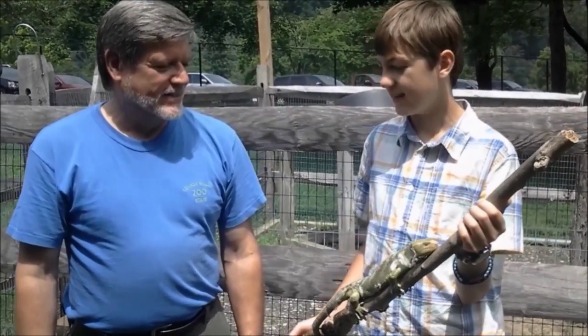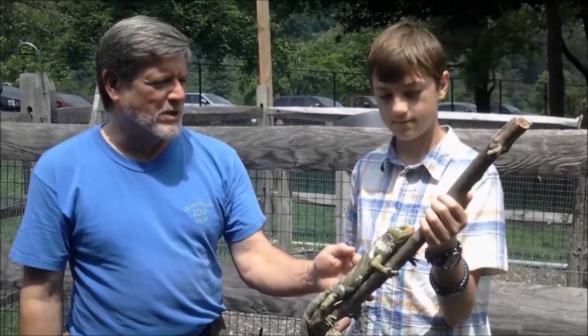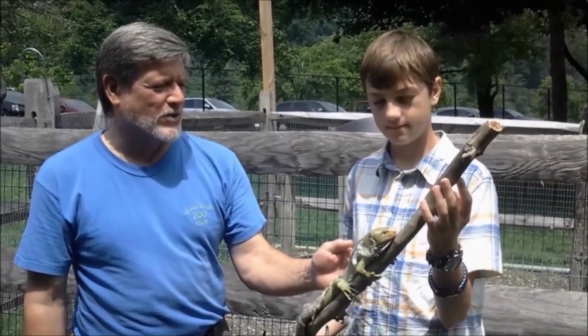How big do these lizards get? This is pretty much the size. They might, especially a female, get a third as much bigger than this.